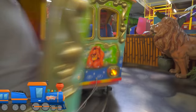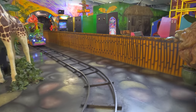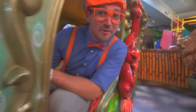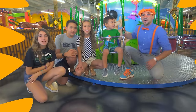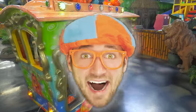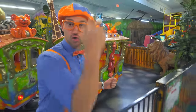Oh, all across the country there are many train tracks. I can only imagine how much fun I'd be having if I was riding on the caboose. That's the back of the train. I tried to count all the train cars, but there was... That was so much fun! Whoa! We love Party Jungle! Yeah! Woo! That was awesome! Choo-choo!